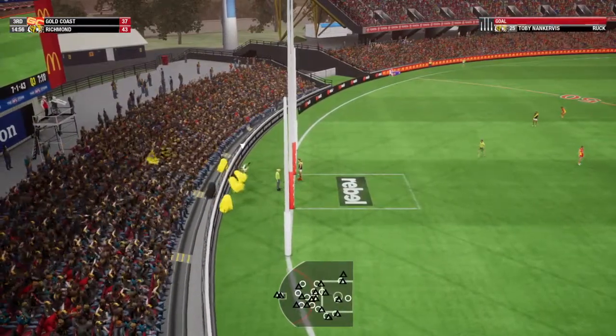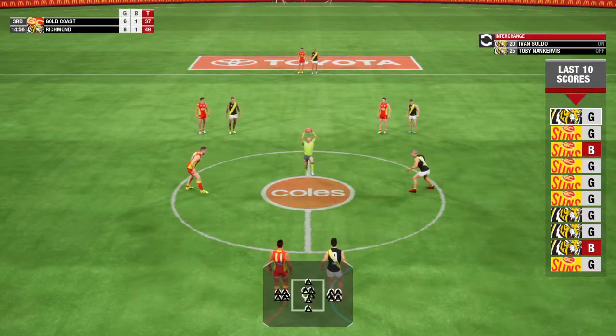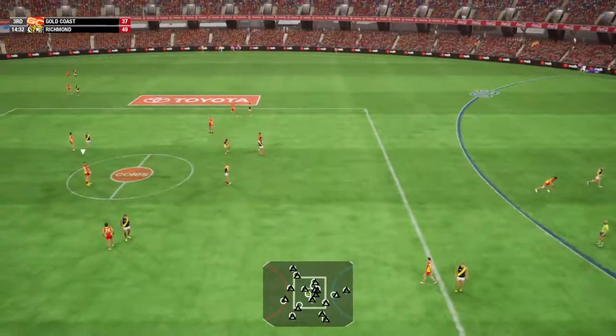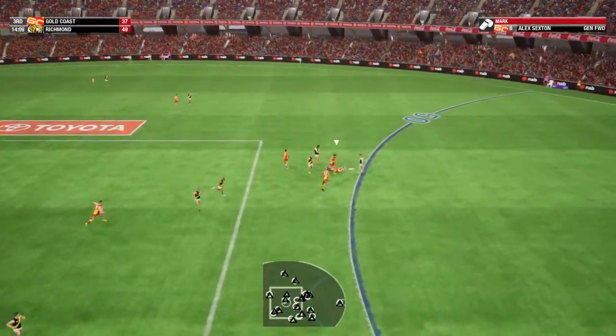He delivers with a drop punt. Back in the middle to resume play. The Tigers have got on top in the clearances, but they're not. Has to do better than that in the mark contest. A solid mark from Sexton.